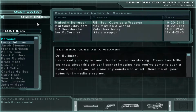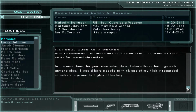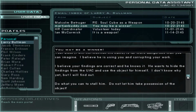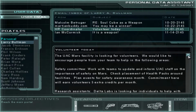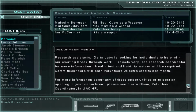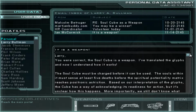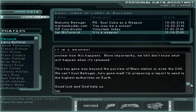This is the audio log of Research Director Larry Bullman, October 19th, 2145. I've been examining the glyphs on the cube-shaped artifact, which some are calling the Soul Cube, and combined with previous research data, it is my conclusion the device is some sort of weapon. If the power fluctuations would stop long enough for me to get the linguistic CPU online, then I am sure my theory would be verified.